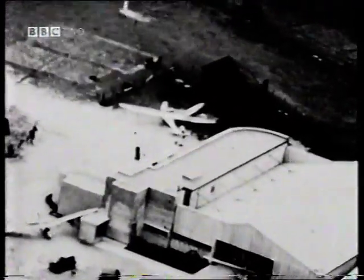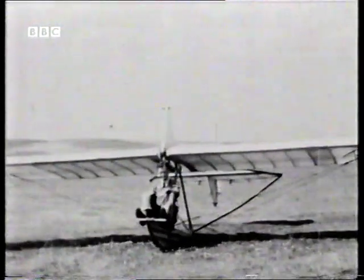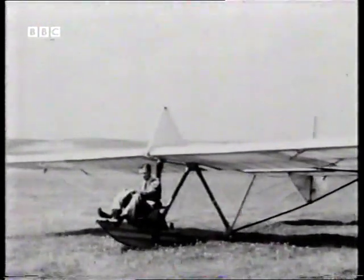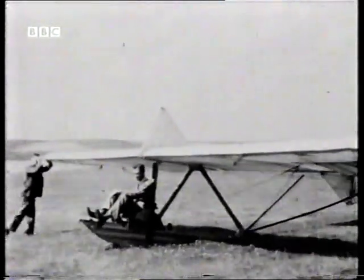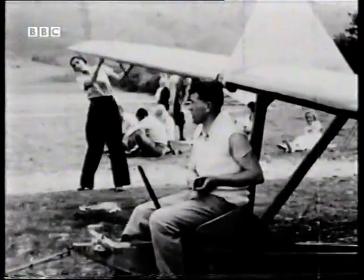At Dunstable, the London Gliding Club with 300 members and 25 machines have their headquarters. Let us visit the club to see how gliding is learned. The beginner learns the first stages of gliding on this elementary machine, which is called a ground hopper. He straps himself into his seat and is shown how to work the controls. They're exactly the same as in an aeroplane.